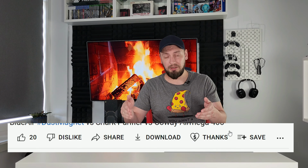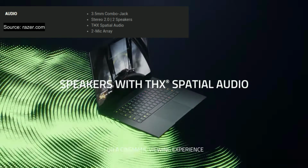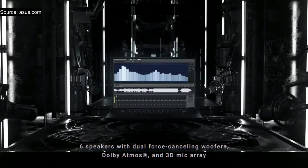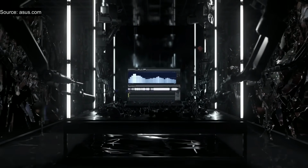And we continue with Razer. My next stop is the sound of this laptop. It comes with a built-in THX spatial audio system, and I have to say it sounds very flat, especially when you compare it to its rivals like the Zephyrus M16 or G15. Have a listen for yourself, and I'll leave it up to you to decide.